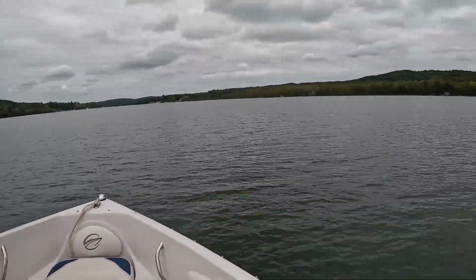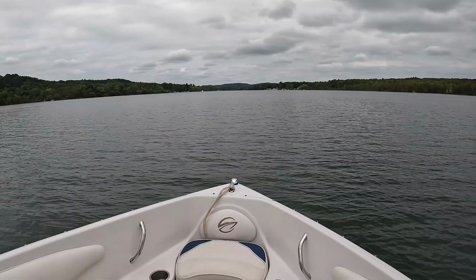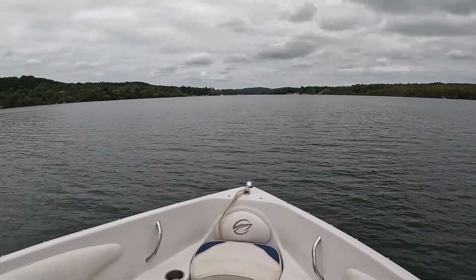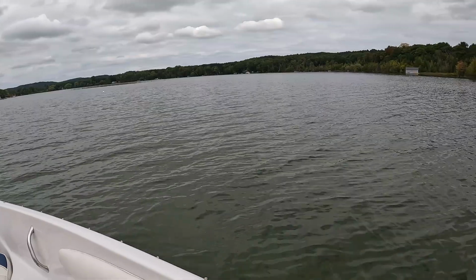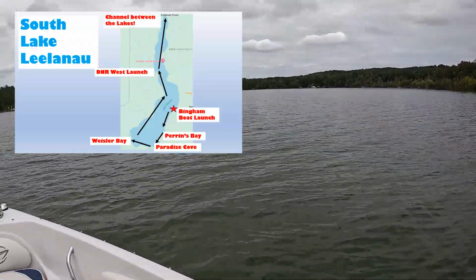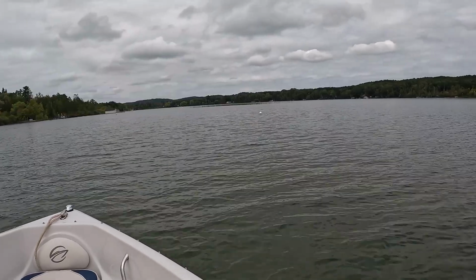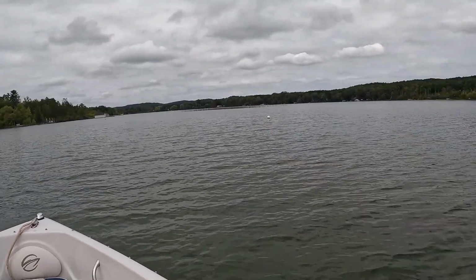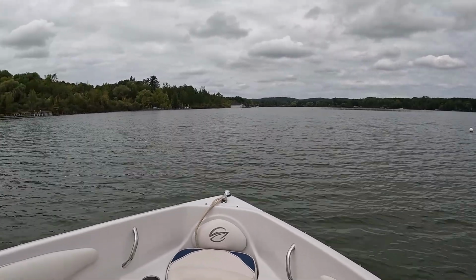It gets a lot shallower in here, so as you get closer to the channel, you've got to slow it down. Here you definitely want to stay to the left. That's a shallow area over there to my right. Got these little markers, like little buoys out here on the sides that define the channels.